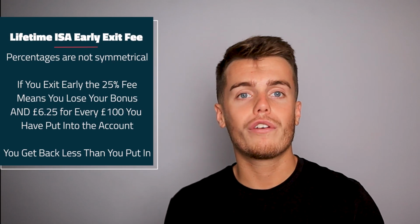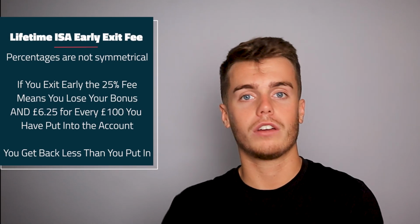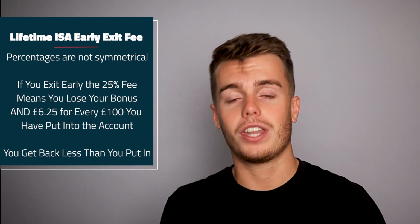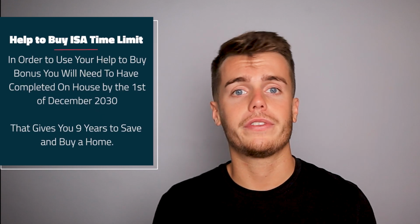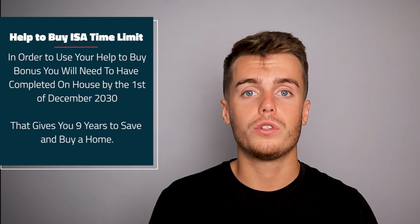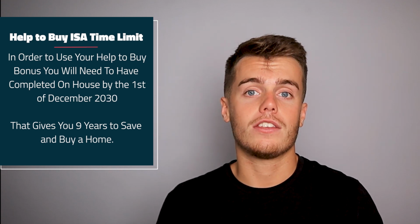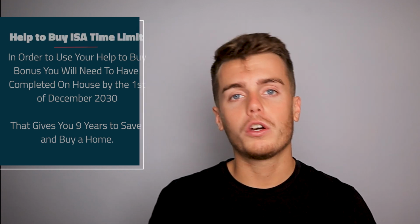But the biggest drawback of the Lifetime is definitely that withdrawal charge if you need to access the funds. So if you do withdraw, you're effectively losing £6.25 per £100, which is obviously not what we want to be doing with our savings. And the Help to Buy doesn't have any of those exit fees. The Help to Buy also has an expiry date, so after the 1st of December 2030, you won't be able to use your bonus. So you'll have to have completed by that date, and that's only 9 years off. So if you don't use it, it'll just be converted into a cash ISA and you'll lose your bonus.